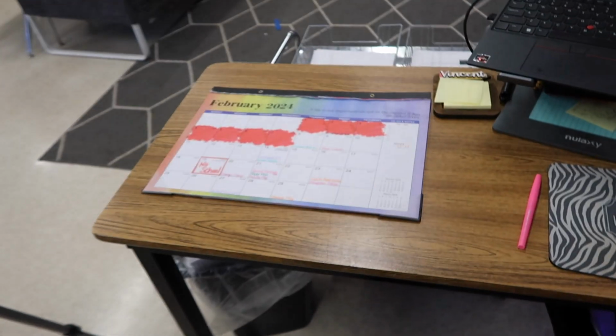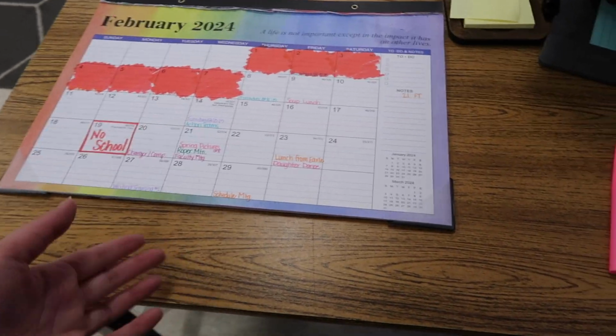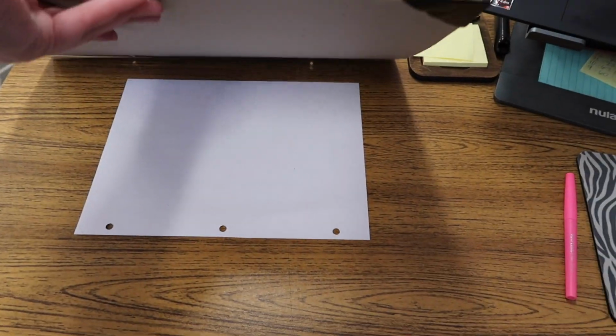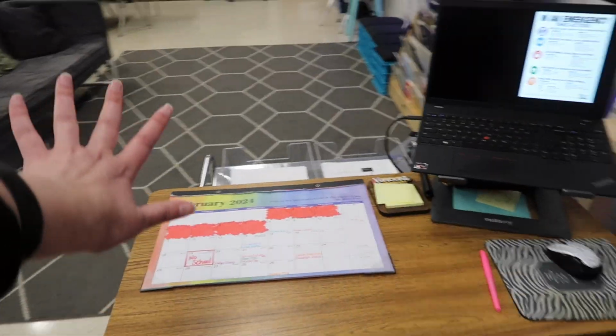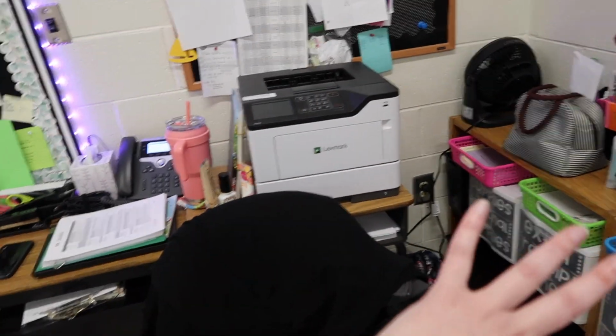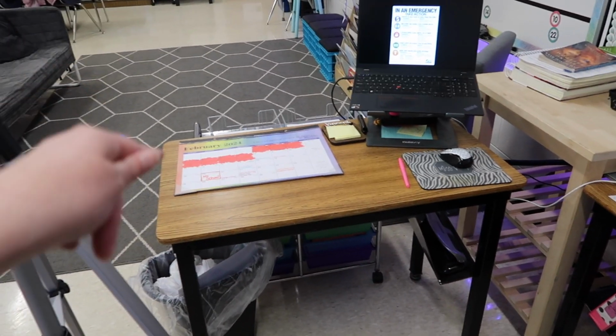You know how the office will sometimes send you some random paper, put it in your box, and you have to hold on to it for a week or two? That's where that goes, right there under my calendar, so I can always find it because I don't have an actual place in my system for stuff like that. I don't want to forget about it, like a form I have to fill out or a list for class pictures or whatever. It goes right there.